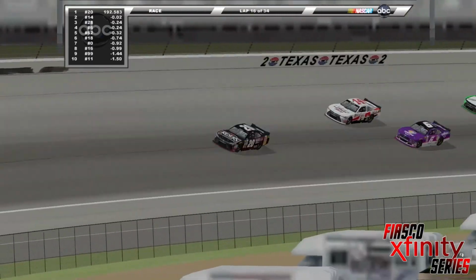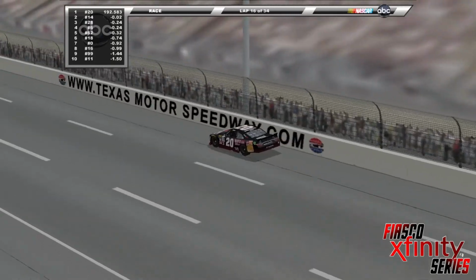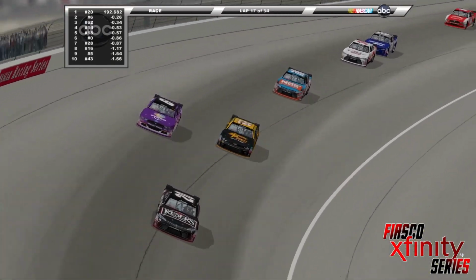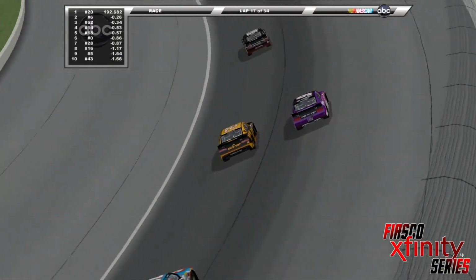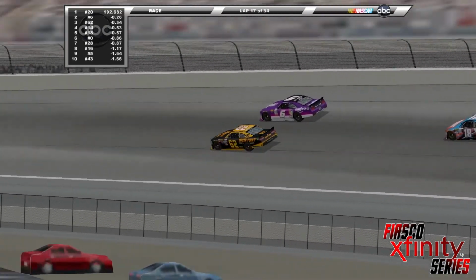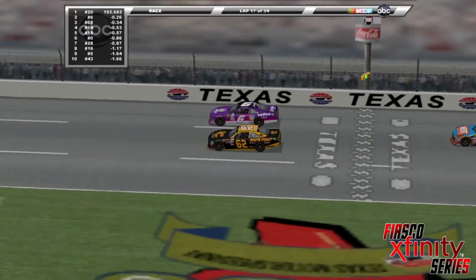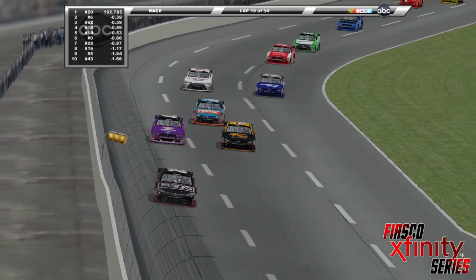It looks like he's going to complete the pass coming out of turn 2. And he gets it done. But Boots with the Fur has taken the lead, and he's taken the lead pretty convincingly. He's up by 3/10. Wubba Ballas and the 62 of Shackelford are fighting for position, which is going to slow them down and might allow the 20 of Boots with the Fur to escape with the lead here.